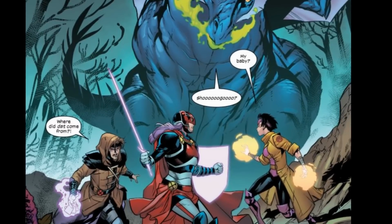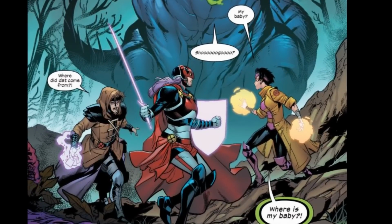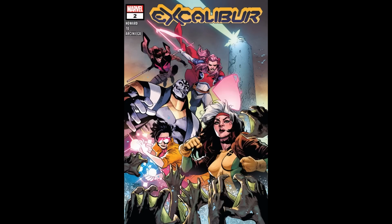So for my review of the book, I would say I definitely like this better than Marauders. There are some people that will definitely disagree with me on that, but I enjoyed this better. I'm not saying this book was without issue, because it absolutely is. It honestly has a lot of disjointed parts to it.